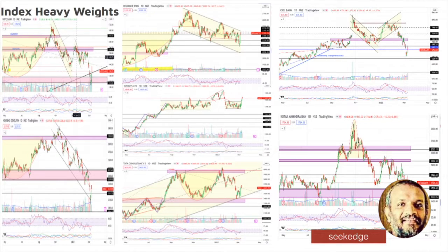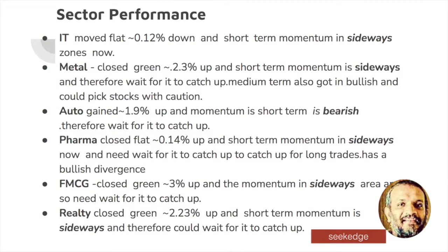IT stocks didn't do well. Reliance is on the edge of breaking out. Sectoral performance, if you see, several sectors turned from bearish into sideways zones. So Realty did that, FMCG did that, Pharma did that. All three were in the bearish zones, and now all three performed well yesterday and today also a little bit, except for Pharma. So it has moved to sideways, so that's a good part.